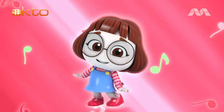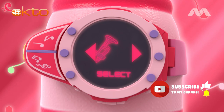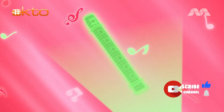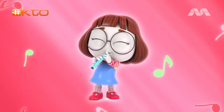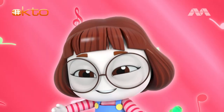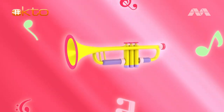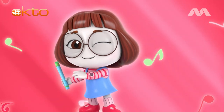Come on, everybody, Cherry's musical world. Sing and dance and bang a drum, my musical world. Now sing along to join us in my musical world. Sing along! La la la la la la la la la.